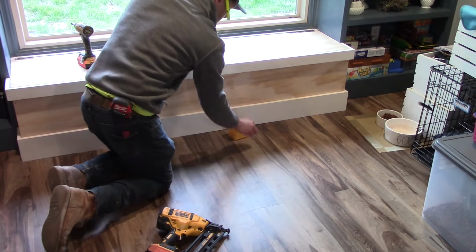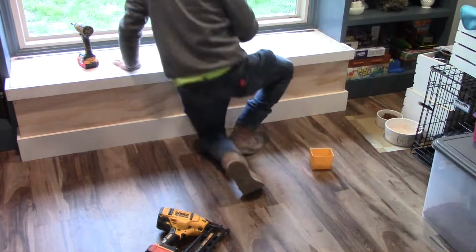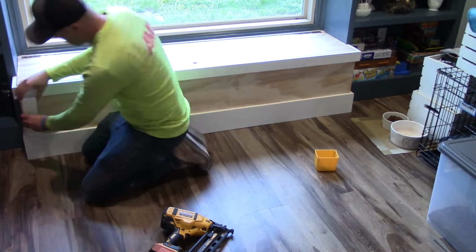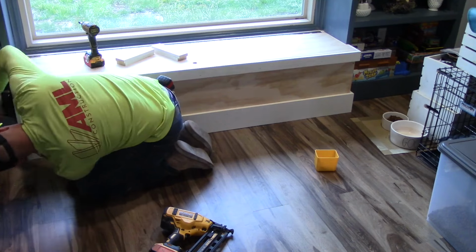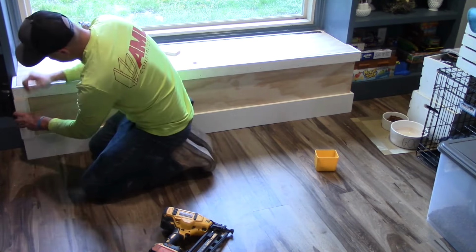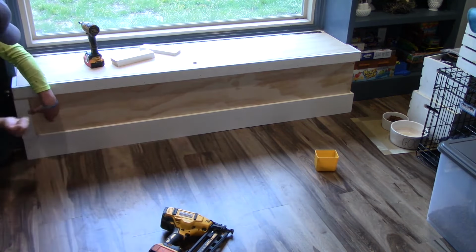Then I end up cutting a couple more pieces of 1x3. You'll see me measuring here, that I'm going to trim the corners of the bench seat out with. I was having a hard time. I think I'd cut them too tight, and I wound up having to go back a couple times and cut the height down on them. But I think it's just a nice way to trim out the corners and continue that one-by look.